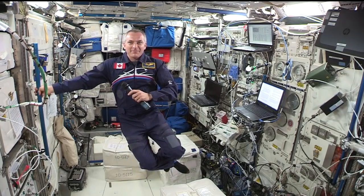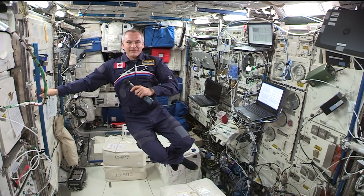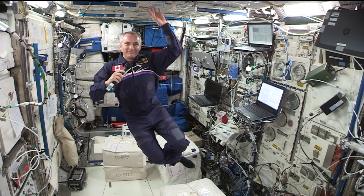Bonjour, Monsieur Saint-Jacques. Hello, Mr. Saint-Jacques. I'm coming from Quebec. So starting on May 20th, 2019, the kilogram will be defined by the Planck constant. How do you weigh objects in space, and will this affect your work methods?